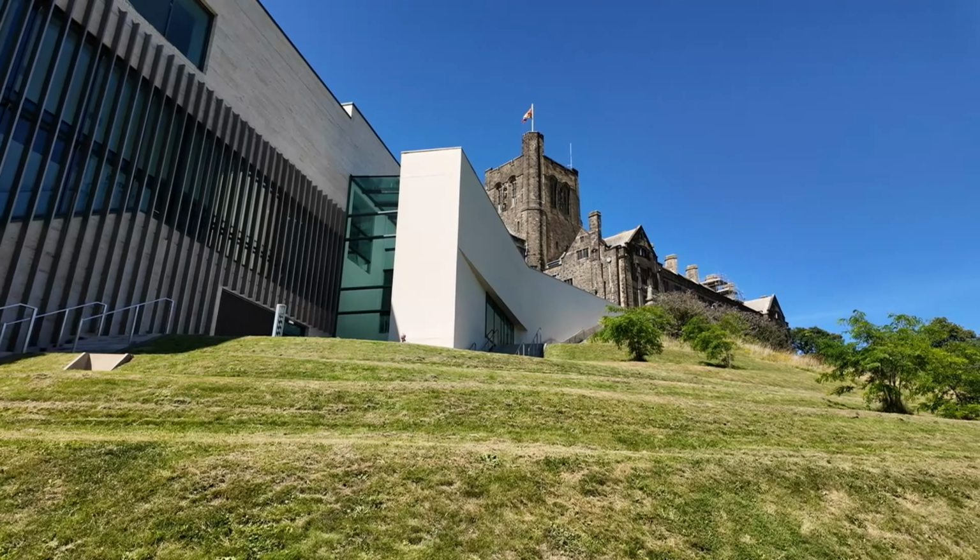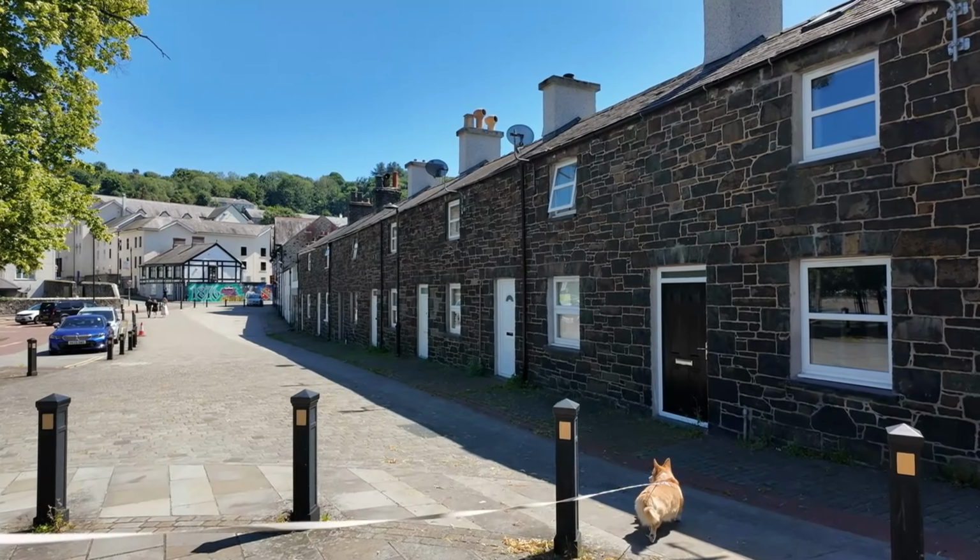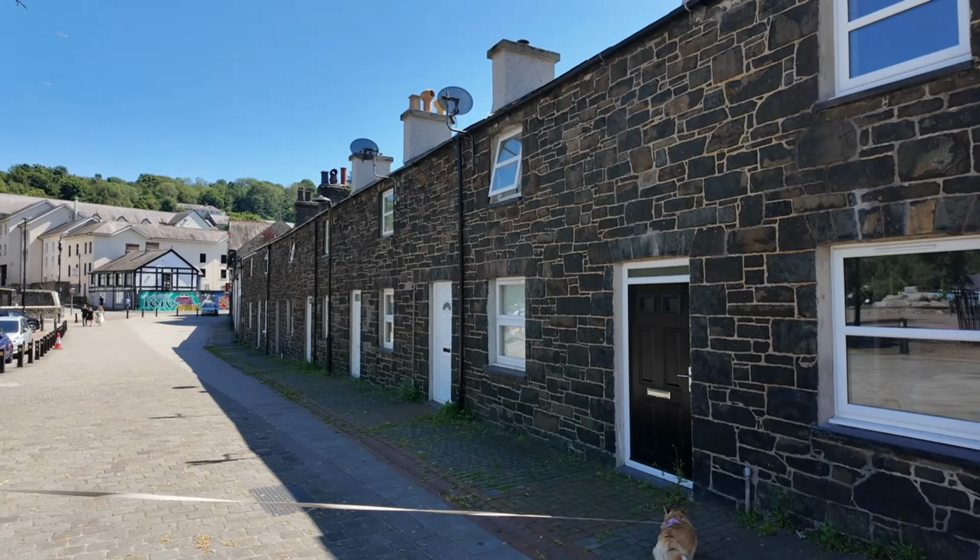That's where we came from, up there. This is the hottest day we've had here so far. It's like 24, 25 degrees, but I believe this is the hottest it's ever going to be here. That's what my supervisor told me, at least, and he's been living here for a while.